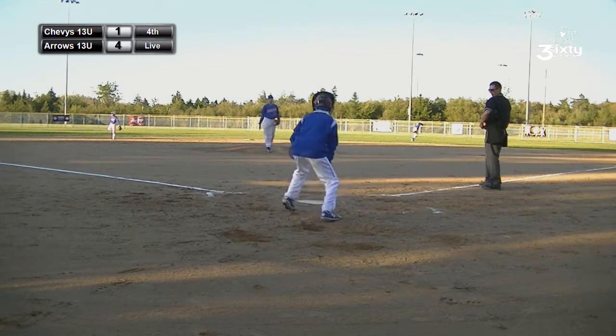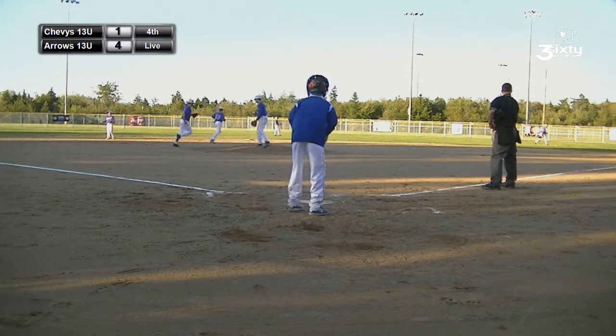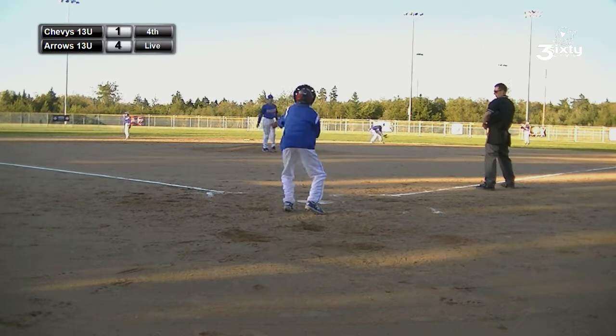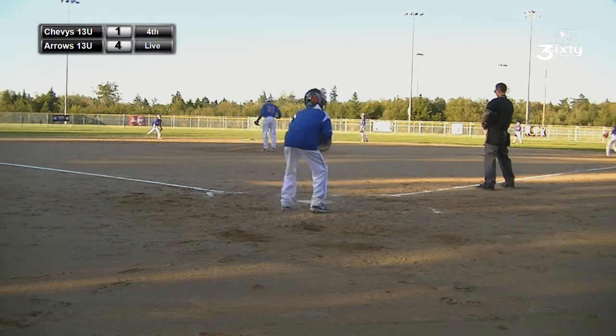Due up in the top of the 4th for the Chevys, it'll be Eklund, Jones, and Wood. And if anyone gets on, then Tucker McDonald will get his first at-bat of the game after coming in as a defensive replacement in the bottom of inning number 3.